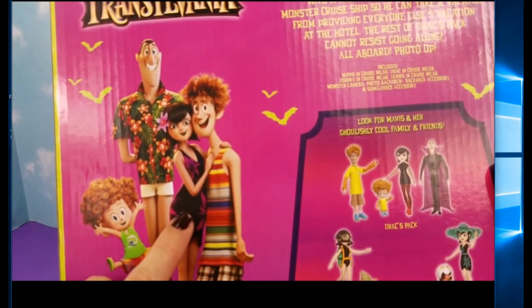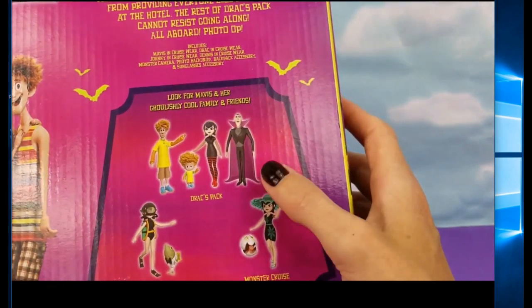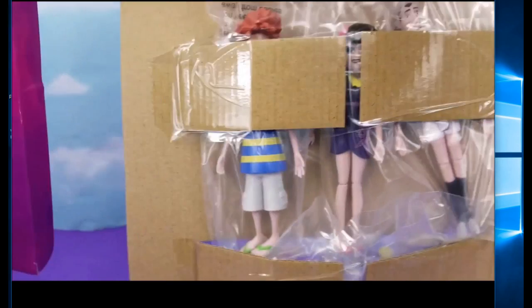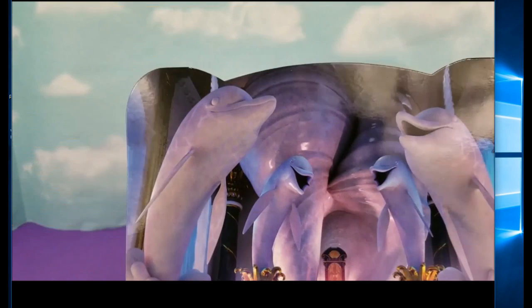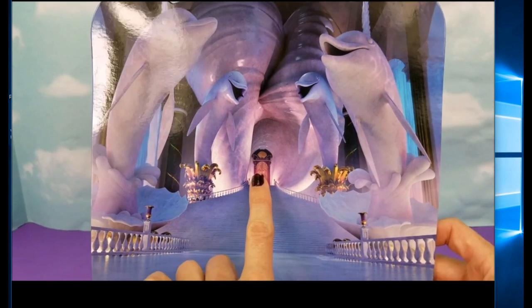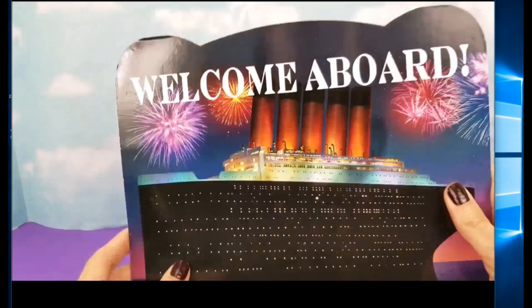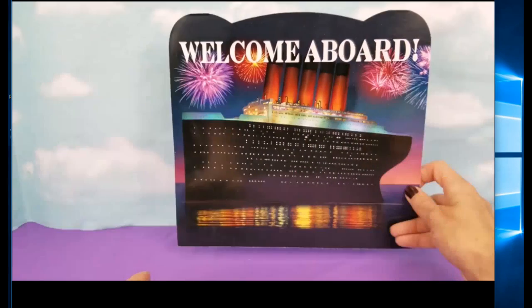Oh, and I love Mavis's dress. It's so cute. And her little flower in her hair. There's a little sneak peek. Here we go. There's some of the characters started out. Oh, the backdrop. Welcome aboard. Oh, look at this dolphin staircase. It is beautiful. And these elegant doors and gold waves. This is so pretty. And the other side is the cruise ship with fireworks out in the ocean. Very neat.